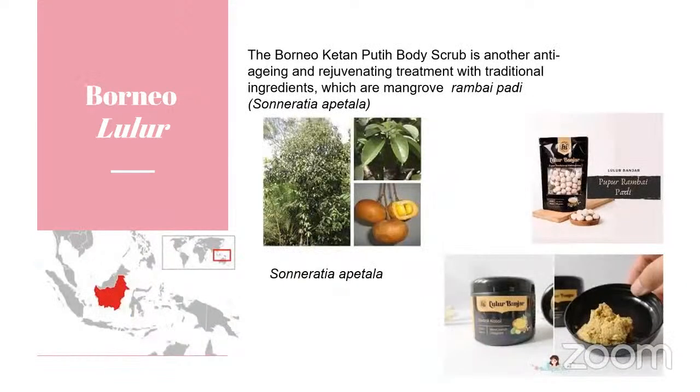Okay, the last one is Borneo lulur. Borneo is a huge island, in red color on the map. This Borneo lulur, we call it ketan putih body scrub. Yes, it is not using Oryza sativa or rice flour, but it uses sticky rice flour. That is the difference from the Javanese lulur.